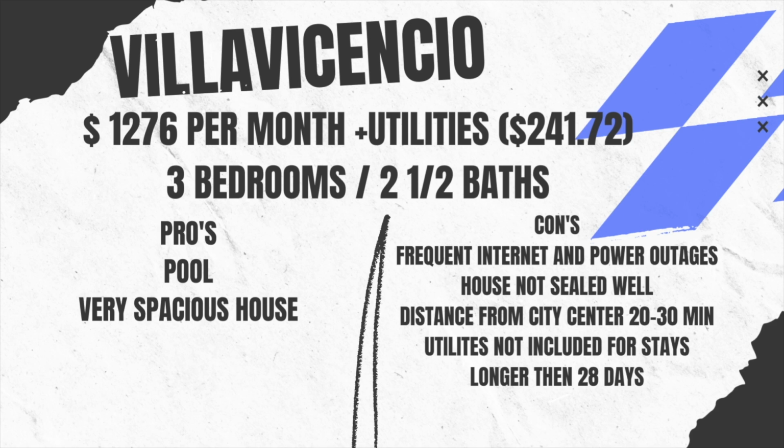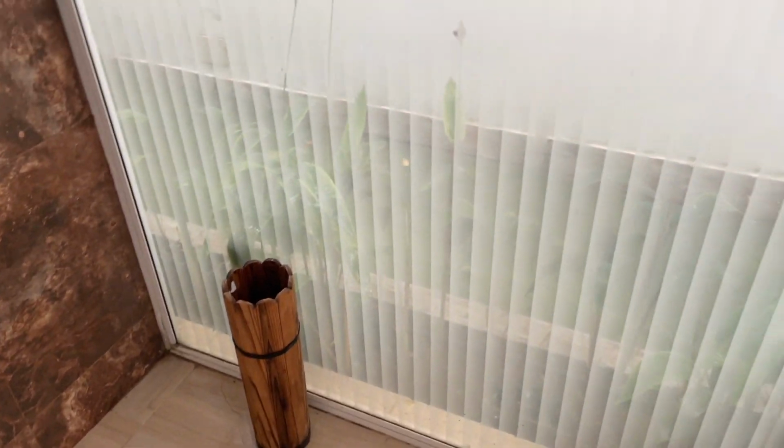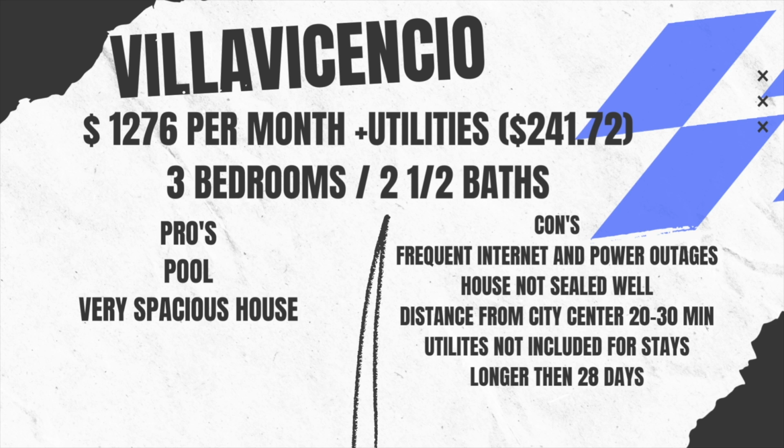And then the distance from the city center, it took us 20 to 30 minutes to get to the grocery store, which was a little challenging, and utilities were not included for stays longer than 28 days. Overall, the house was nice, but we would not choose it again if we found ourselves in Villavicencio.